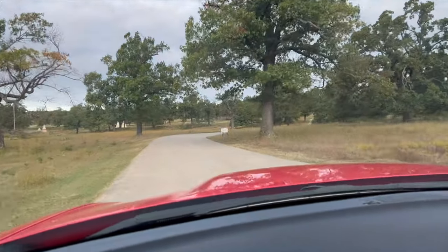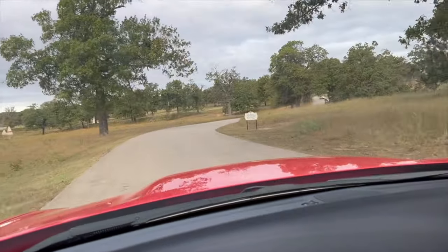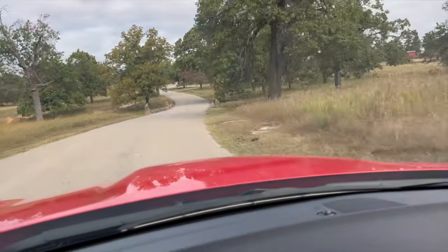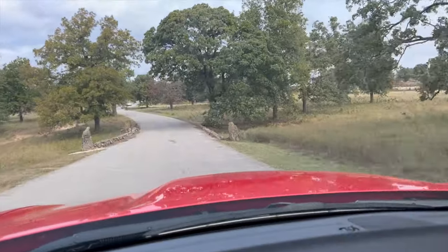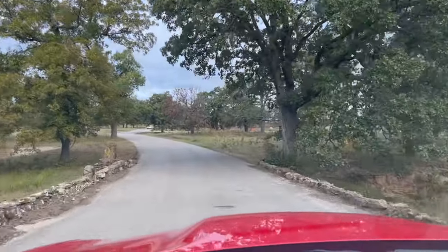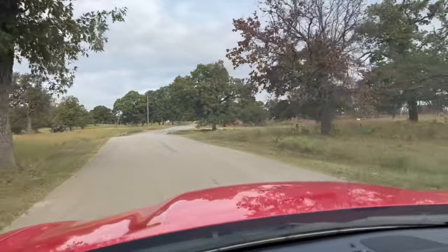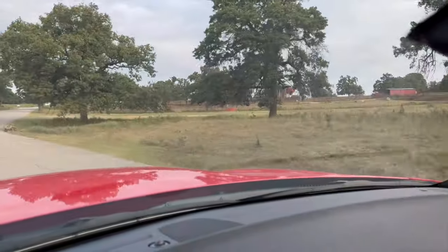Driving to the museum here, going to do a demonstration of my friend Thomas Blackshear today, and this is a big place, so I'm hoping I'm on the right road here to the museum, but it's pretty interesting in Oklahoma here.